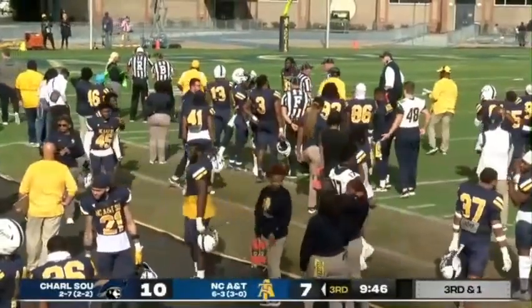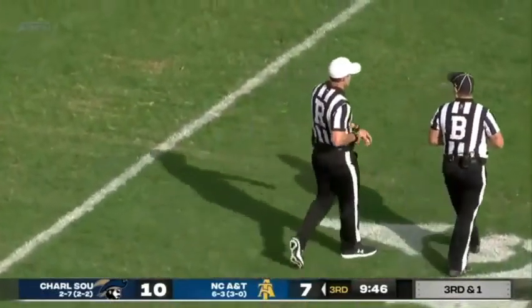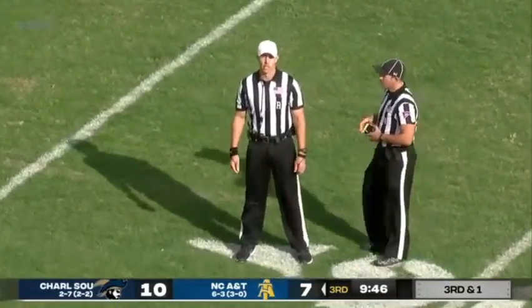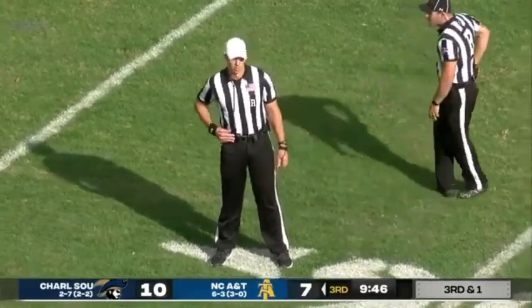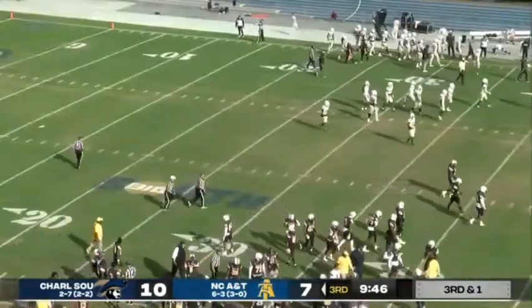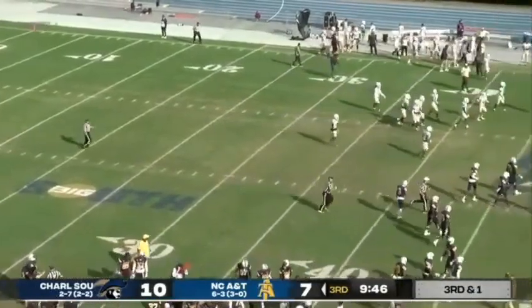And it looks like we're going to hear from our referee, Jake Grombach. After review, the runner stepped out of bounds at the 47-yard line. It'll be second and two. Clock will start on my signal. So they will say that Tootin did indeed step out of bounds right there at the, I think they said, the 47-yard line.